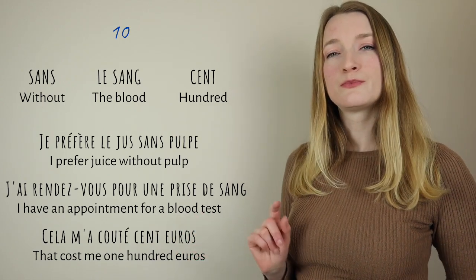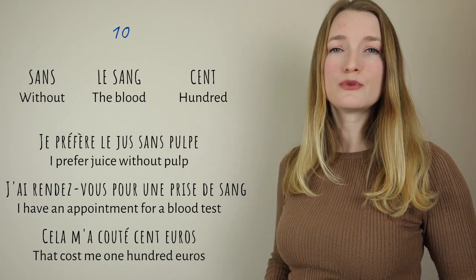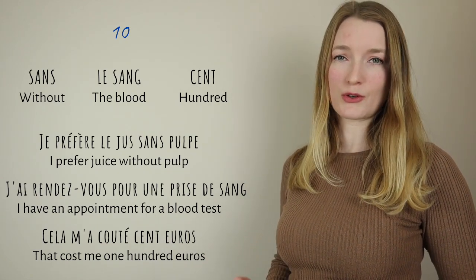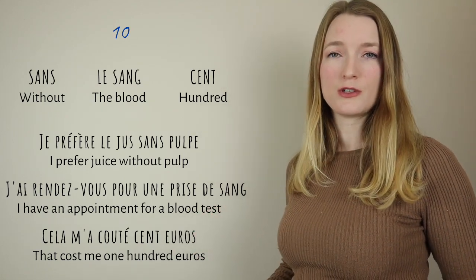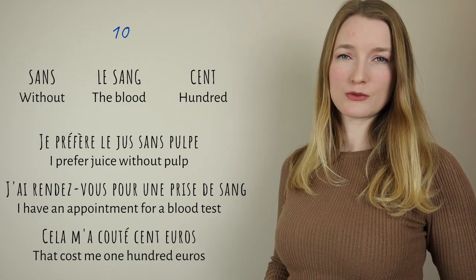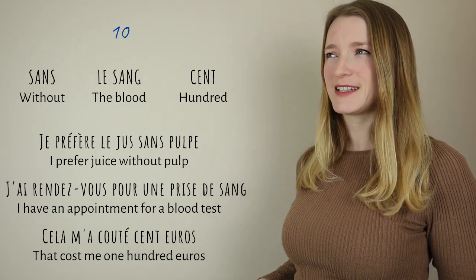J'ai rendez-vous pour une prise de sang. So we don't say a blood test, we don't say un test de sang, we say une prise de sang. Une prise de sang. So a taken of blood, I will translate that like that.